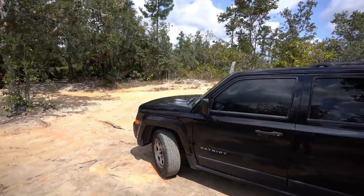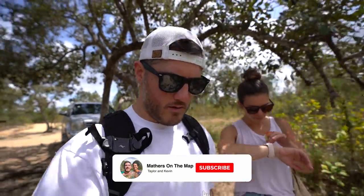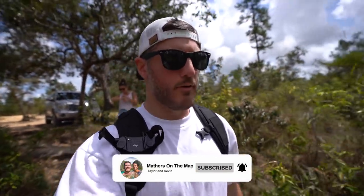We have made it to the parking lot of Big Rock Falls. And there's 3 other cars, but this should be pretty fun. I'm pretty excited. So what I recall is we have a bit of a hike, not too far, I think like 0.7 miles. It said it was pretty steep, but we'll be the judge of that one.